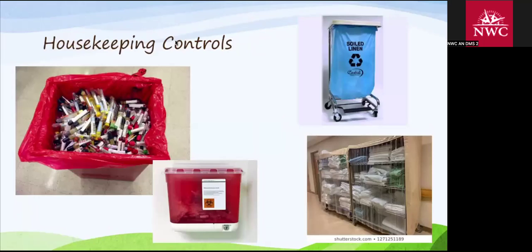Everything should be nicely marked, right? This is a sharps container. Anything that's sharp would go here. So you would put needles and scalpels and so on. There are certain bins that are used just for medication. There are certain bins that are used just for soiled linen. And so it's important to put things where they go, because they are discarded differently.